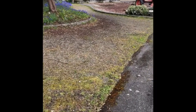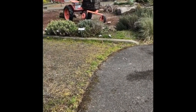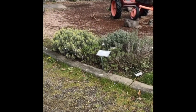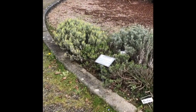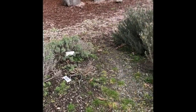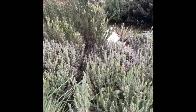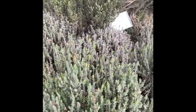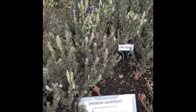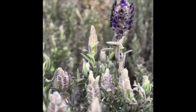And here we are approaching the children's area. They love that tractor. And here are the chickadees. This is the lavender demonstration garden. They have Spanish lavender, English lavender, and French lavender. And look, there's a little bit right there, just starting on the Spanish lavender. It's the first one to bloom.